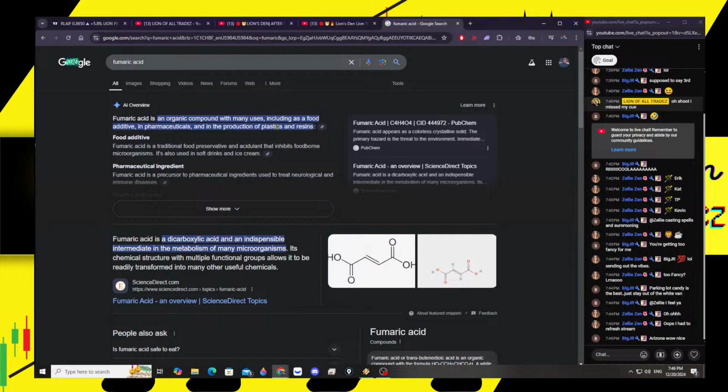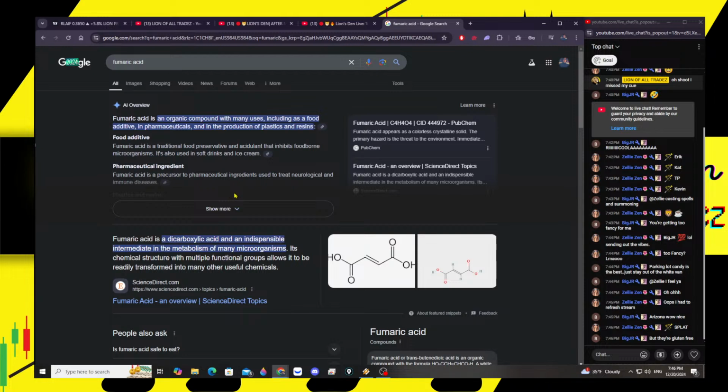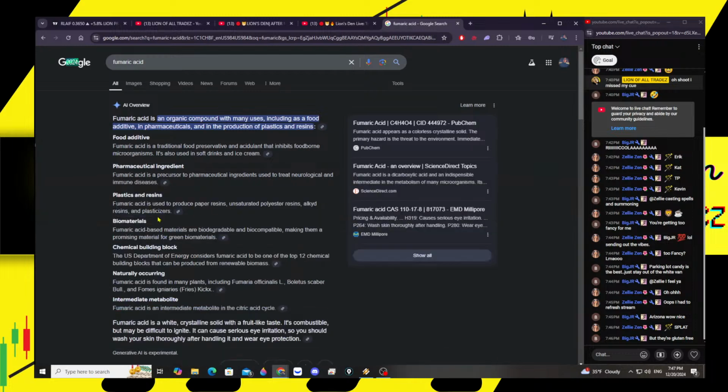Fumaric acid is an organic compound with many uses, including as a food additive in pharmaceuticals. Oh, hell no. I should stop eating this, man. Oh, I'm getting cancer. Shoot. It says this is including as a food additive in pharmaceuticals and in the production of plastics and resins. Oh, why? Wait, what? Fumaric acid is a precursor to pharmaceutical ingredients used to treat neurological and immune diseases. Fumaric acid is used to produce paper resins, unsaturated polyester resins, alkyd resins, and plasticizers.